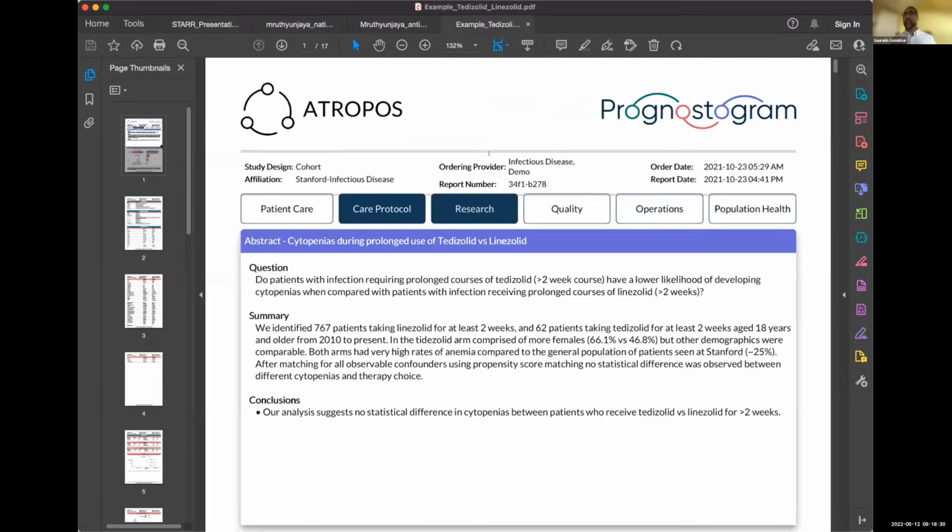So the question that came in at Stanford was: do patients who have an infection requiring prolonged courses of the antibiotic tedazolid have lower likelihood of developing cytopenias compared to patients who have an infection requiring prolonged courses of linezolid? So where does this question even come from?